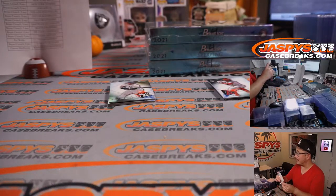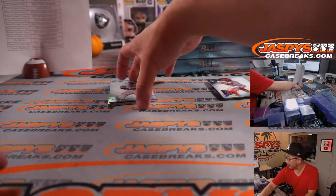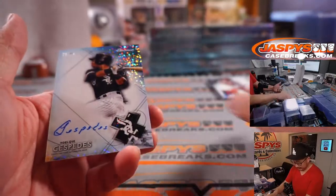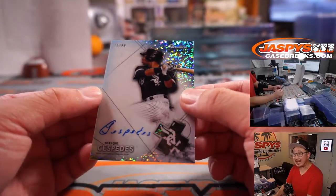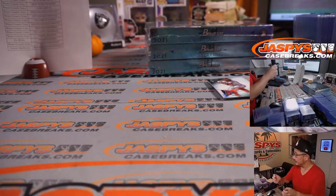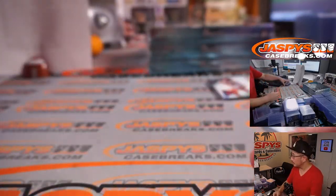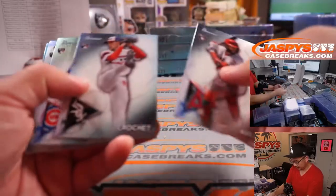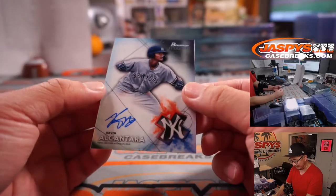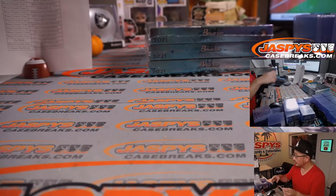Wow, there's that steal of home by Arozarena. What a gutsy move. Got under the throw. Yoelki Cespedes, 77 out of 99. That's Yoenis' half-brother. Goes to Brian Crouch and the White Sox. There's Yermin Mercedes and Kevin Alcantara, one of the bigger names in the Yankees system. Brian Crouch.